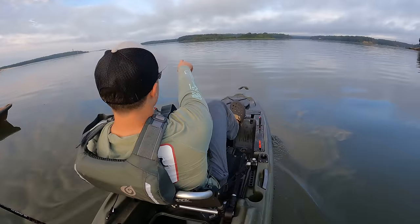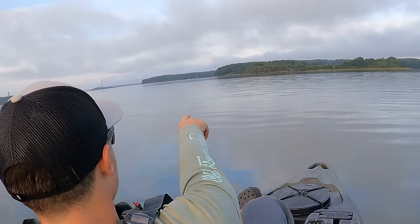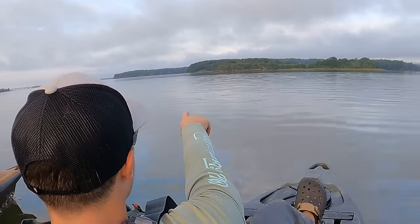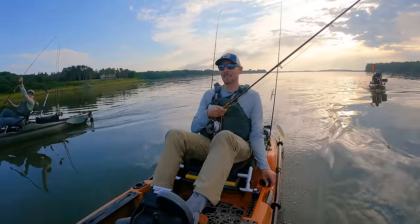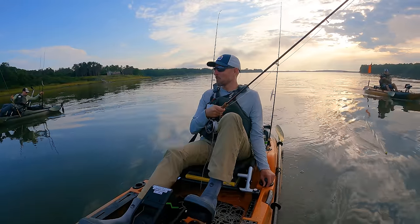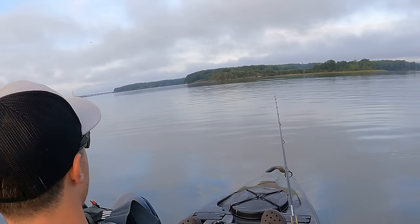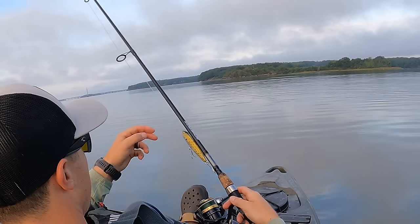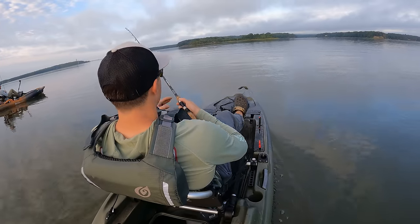Oh, we got a fish busting straight out ahead. To your 11 o'clock, about 150 yards in front of you. Hey, how deep is it here, Dan? 4 feet. So I guess if you run over a fish, you'll know it. Straight out. Oh yeah, I see him out. Oh, there's bait everywhere.